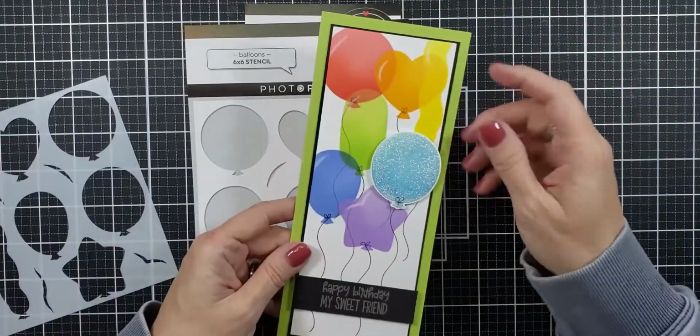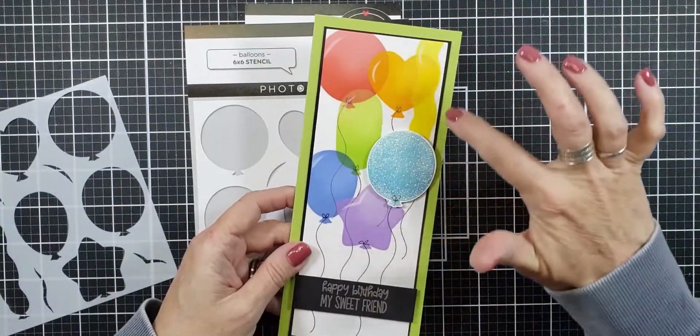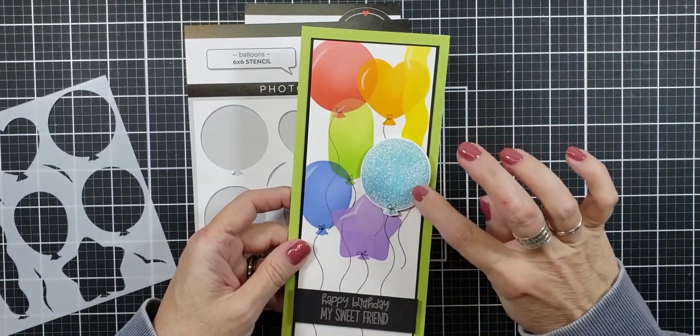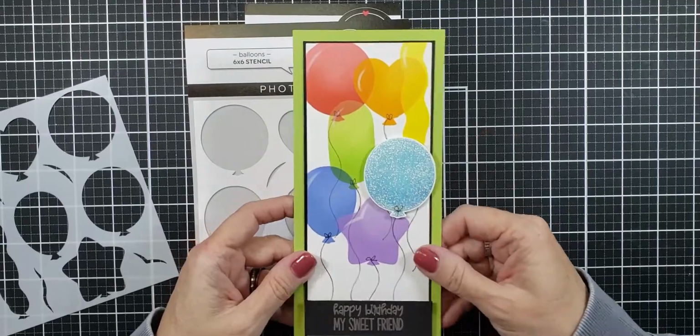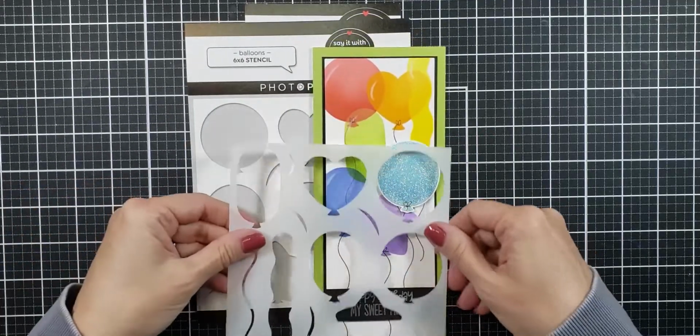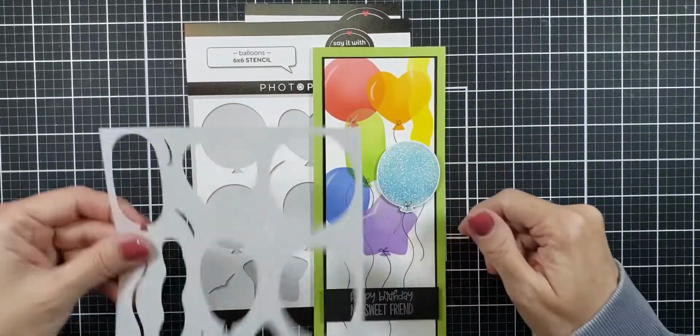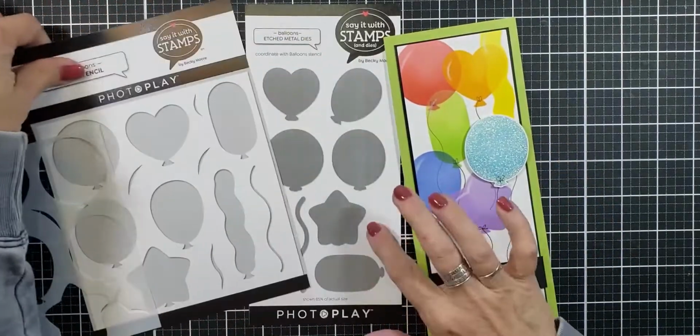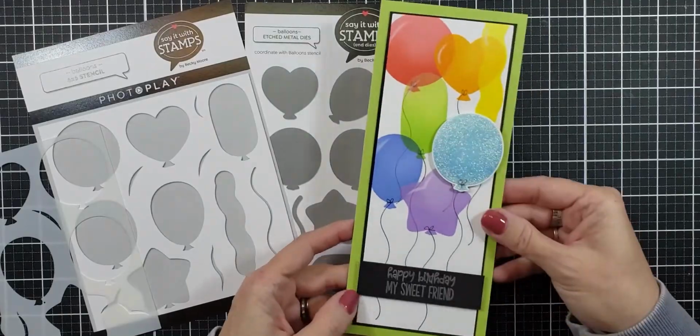For my example, I stenciled overlapping balloons across the background, and then I re-stenciled this balloon shape by itself. I put my stencil back down, added glitter paste to it, lifted it up, cut it out with the coordinating die, and put it on a pop dot.